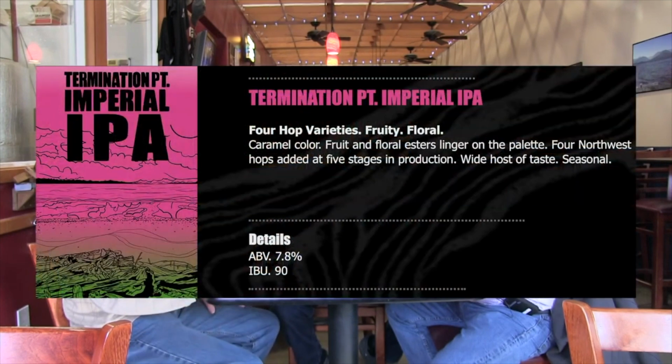It has a lot of complexity to it because it has a lot of different grains. So it's a pretty complex IPA. And the alcohol content is up in that one as well. It has a lot of grain in it. It's not sweet, or rather, not sugar sweet. It's beautiful. It's got a rich grain flavor to it, and so it's a big beer.